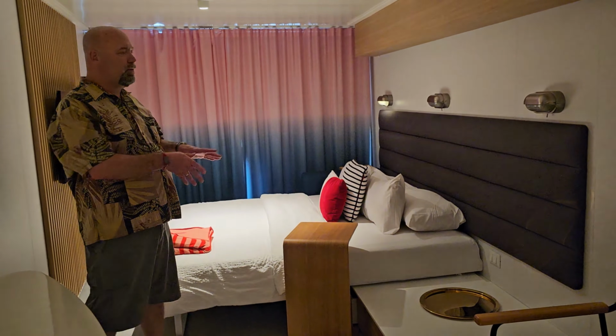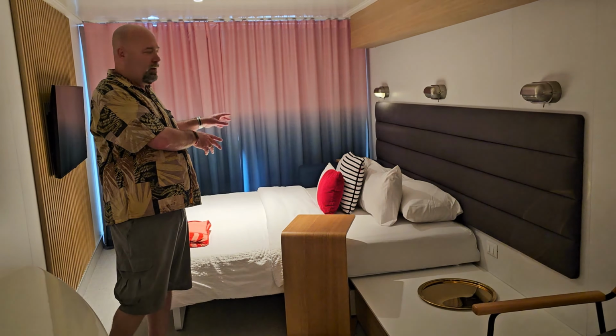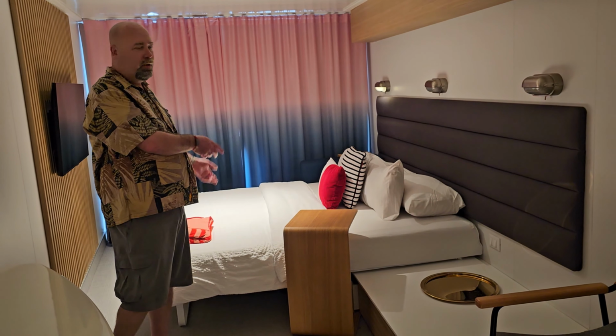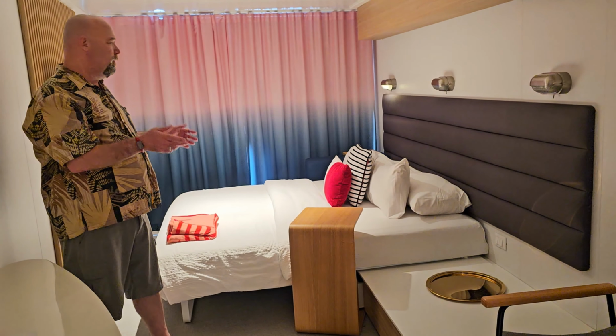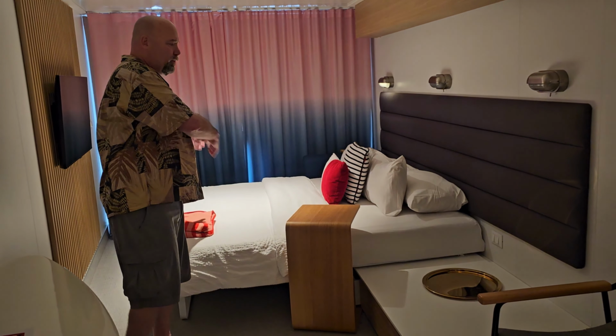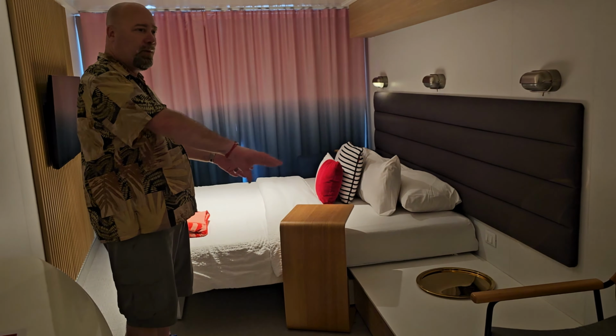Okay, moving on to our bed. Now, our bed is set up in a queen size configuration. You can also request if you want a double configuration, they'll take half the bed and swing it to this side and make it into a bed. Now, during the day, you'll notice there's only a small chair here to sit at on the right. But during the day, they can actually convert this into a couch for you if you wanted to have that during the day and then convert it back to your beds at night.